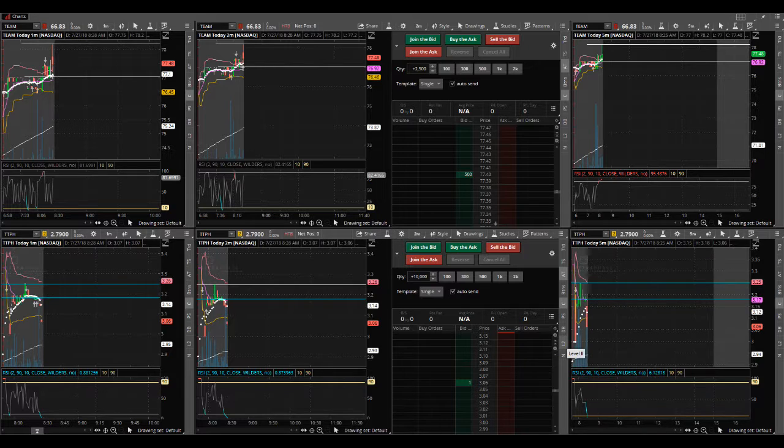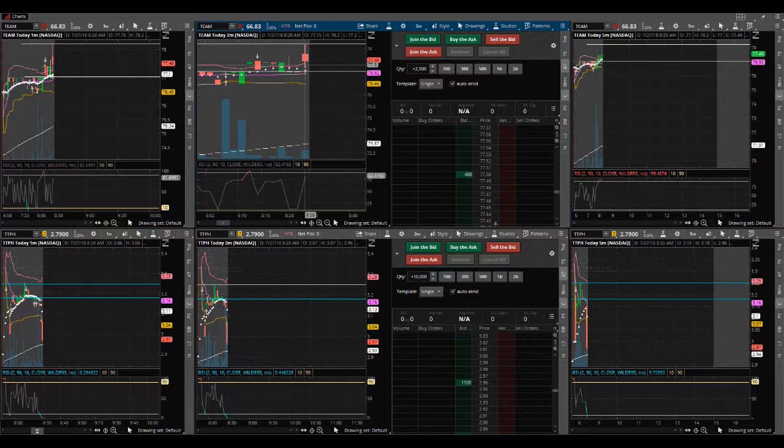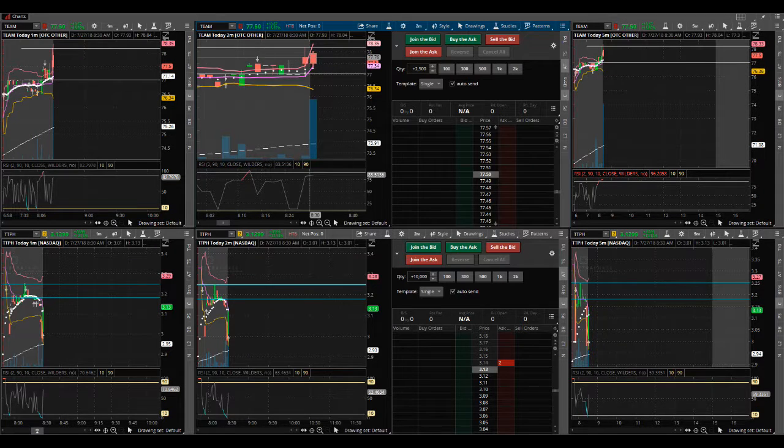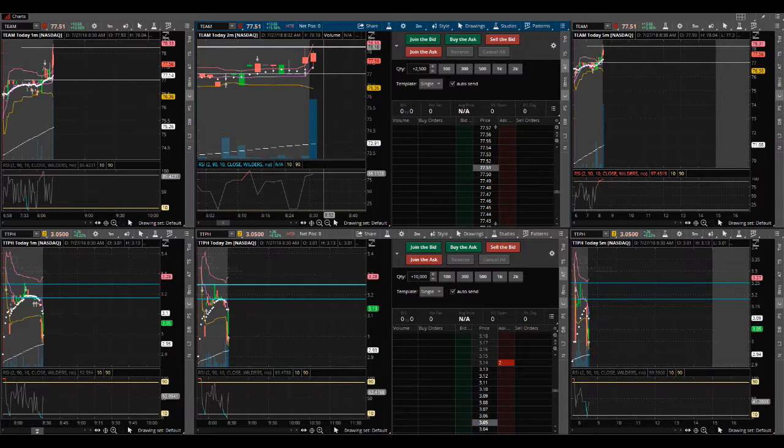We have 30 seconds to the bell. Got a couple pre-market signals here on Team. I don't think we're going to trade that. But what we will keep an eye on is Team coming out of the gate. This gapper on TTPH has broken down pretty good. We're way away from the pre-market high, but we're pretty close on Team for the pre-market high. So we'll see what happens for the first minute or two, and we're going to look for a break over that pre-market high.